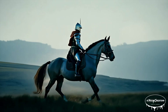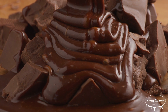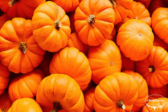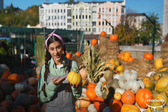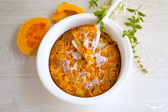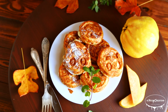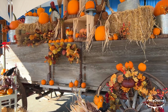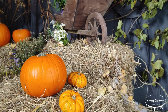When European explorers first arrived in the Americas, they were introduced to a wide variety of new foods, including pumpkins. The explorers were fascinated by this vibrant, round fruit, which was unlike anything they had seen before. They quickly adopted pumpkins into their own diets, and when they returned to Europe, they brought seeds with them, spreading the cultivation of pumpkins across the continent. This newfound discovery eventually led to pumpkins becoming a key ingredient in European cuisine and a symbol of the autumn harvest season.